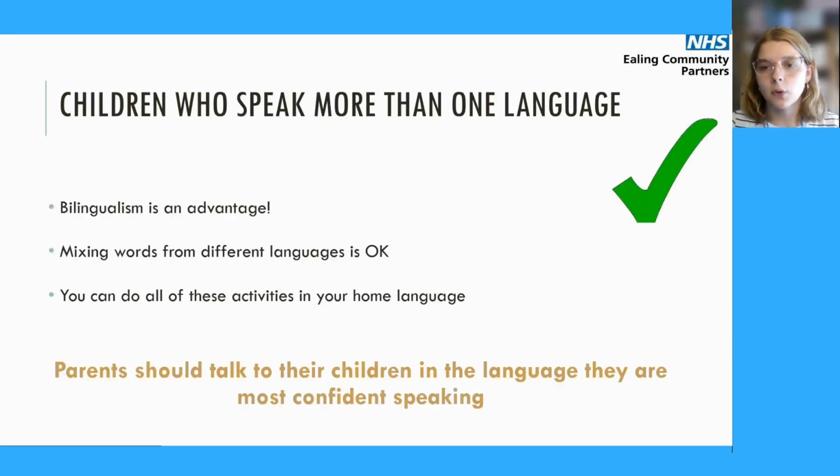Now let's think a little bit more about children who speak more than one language. And this is something that we touched on earlier in the workshop. But just to come back to this, we know that bilingualism, or speaking more than one language, is an advantage. And we know that mixing words from different languages is okay. This is something called code switching. And we know that it's totally okay for children, young people, and adults to do this. And we know that you can do all of these strategies and all of these things in your home language. It doesn't have to be in English. We want to make sure that parents and carers are using the language that they're most confident in speaking in.